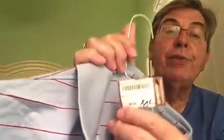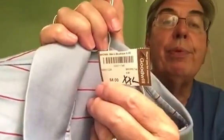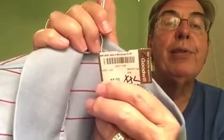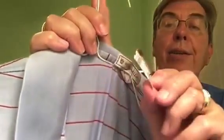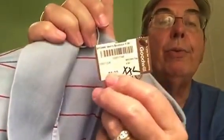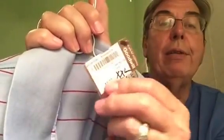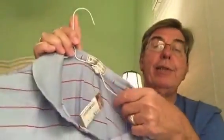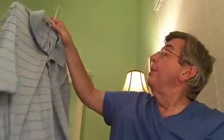A lot of the Goodwills now are going to these pre-printed tickets. A couple of places here have a new POS system. I don't know if you've seen this yet, or if your Goodwills have it, but it makes the checkout a little faster. I don't know what else it does, but they're starting to go in that direction. So that was $4, half price.